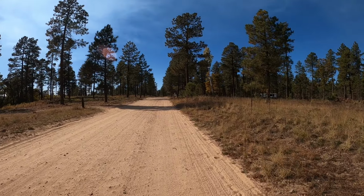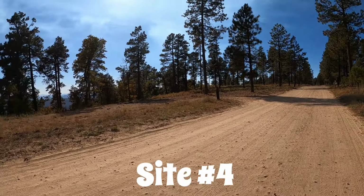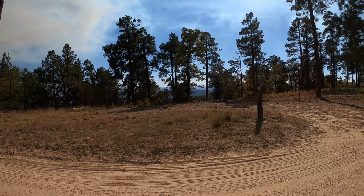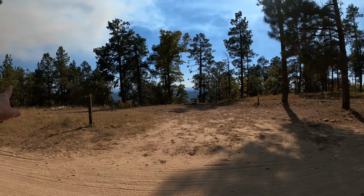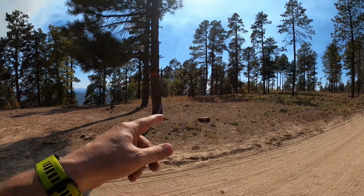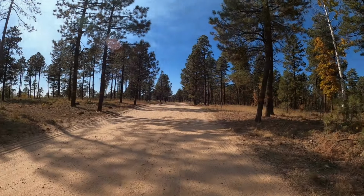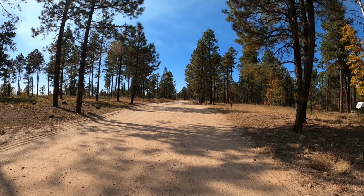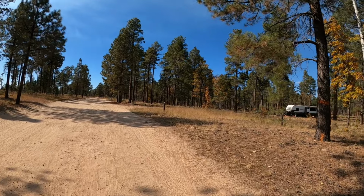Okay, site number 4 is going to be here on the left. Fairly small site, but you do get a chance to park right along the edge of the cliff. It's fairly level, though I think you would definitely want to stay over here on the left-hand side. There is a fire pit, but there is also some area over here if you're parking in a small vehicle. Campsite number 5 will be here on the right, where the Transcend is currently parked.